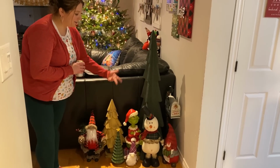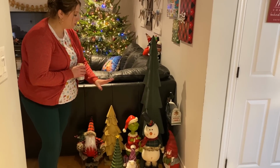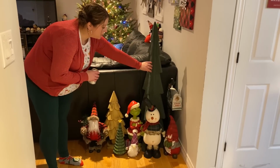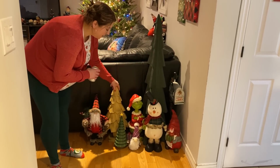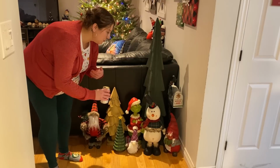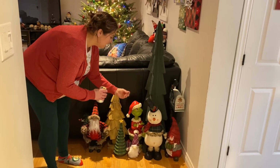This year I've had a little tiny bit of fun shopping for new decorations. I haven't gone crazy, but over here you will find a few of my newer things from this year. I got this gorgeous wooden tree from Winners. I love it. I got this tree from HomeSense and this one from HomeSense as well. Like I said, nostalgic decorations are everything to me. Simple, cozy, that's what it is.